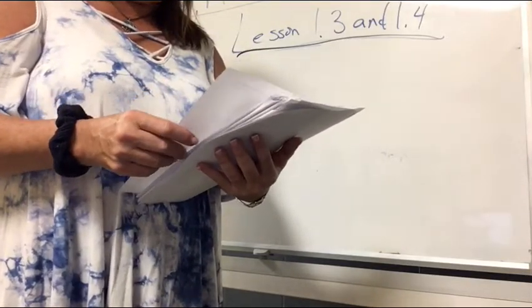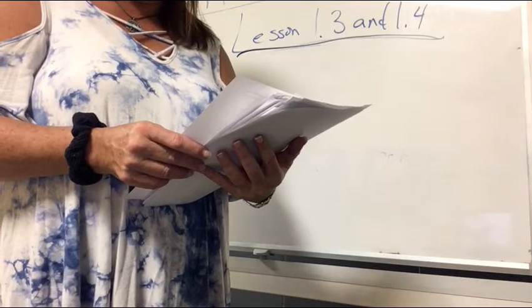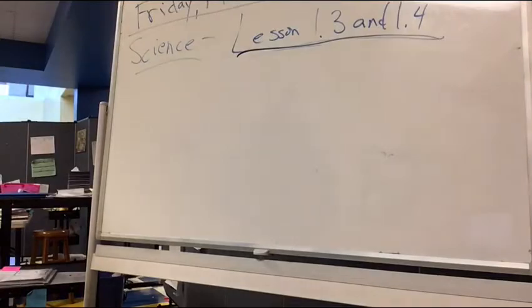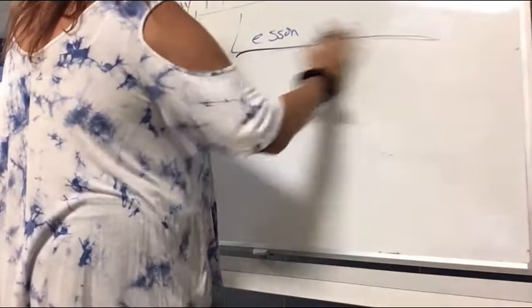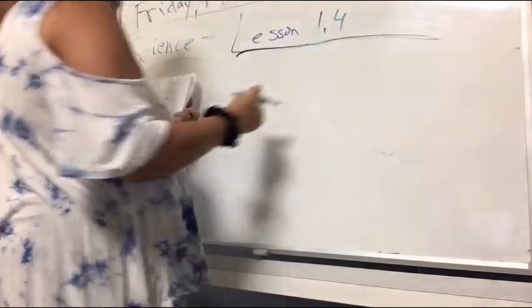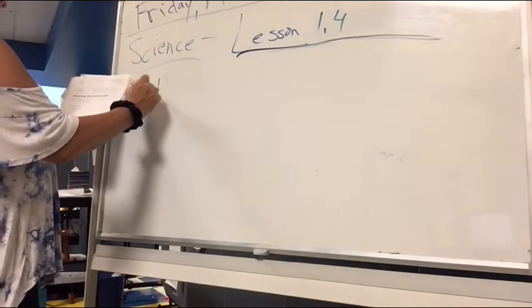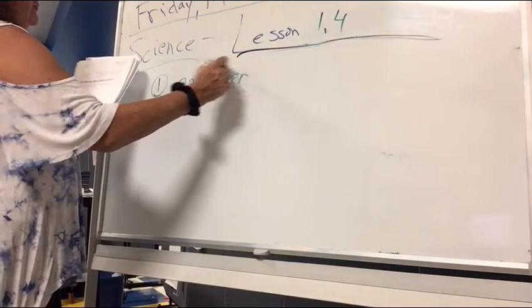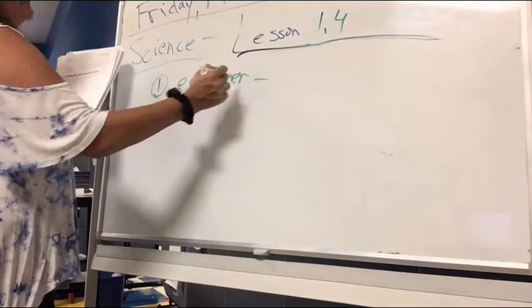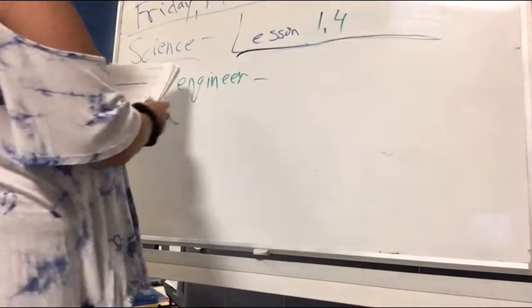Designing a new glue for our school. An engineer is a person who uses science knowledge to design something in order to solve a problem. So this is lesson 1.4, showing evidence. So the first thing is an engineer, this is on your vocabulary words. When you get the vocabulary sheet, you can add this next to the word engineer.